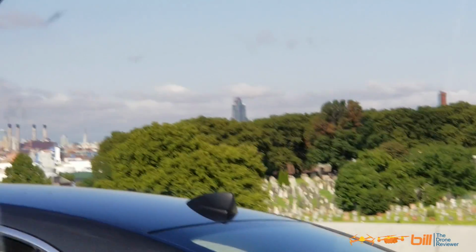We have landed in New York at LaGuardia Airport, and we're getting ready to deplane. We haven't made it to the gate yet, so we're looking forward to that. Getting the show on the road today.